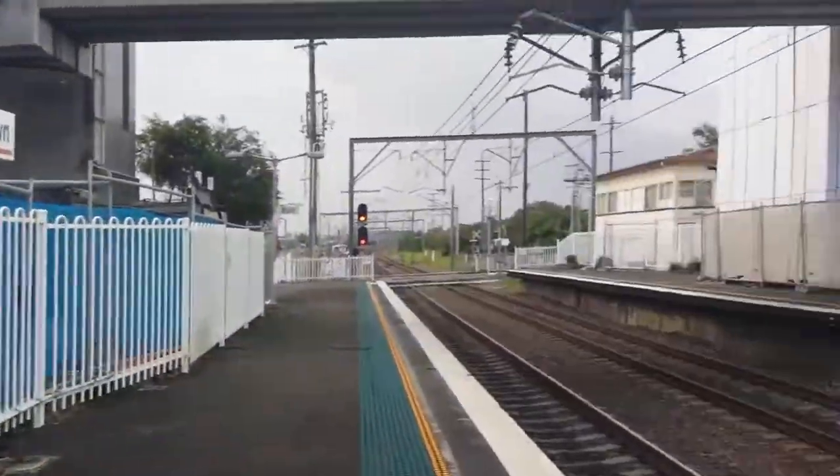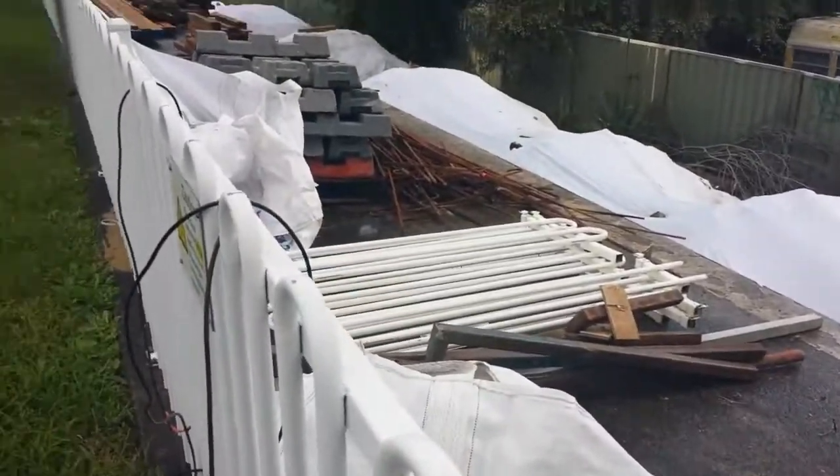See you when the next train approaches Adamstown.